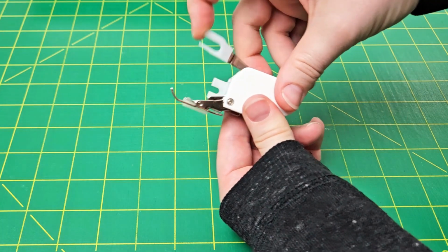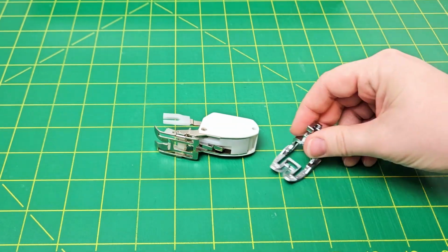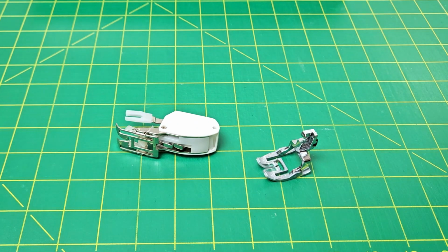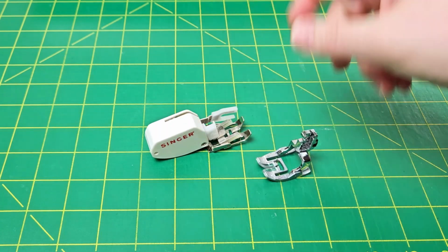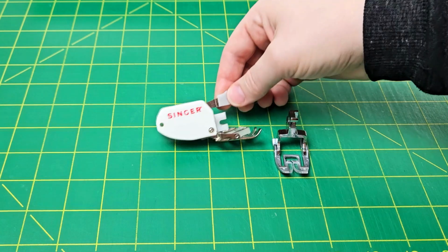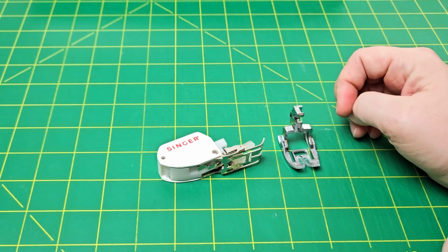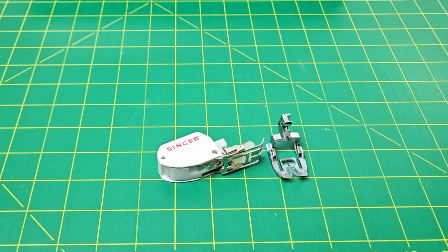This is a walking foot. And so is this. So you can see that they can vary wildly based on brand. This is the Singer one, and I had to buy it separately, and this is the Janome one, and it came with the machine. And basically, everything that's hidden inside here is built in on the Janome, and that's why it looks so different. But you know what, I should probably tell you what a walking foot does, so let's back up a little bit.